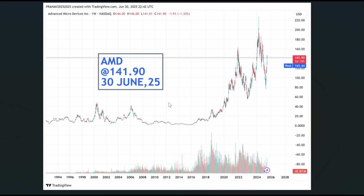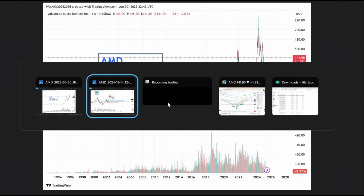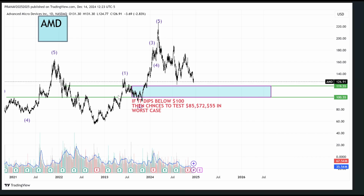Before we start here, let me show you the last study that I had for the AMD, which was right here. So this was done on December 14th of 2024. This was the view. I was hoping at that time that 100 will hold, which it did not. We went all the way back to 74.